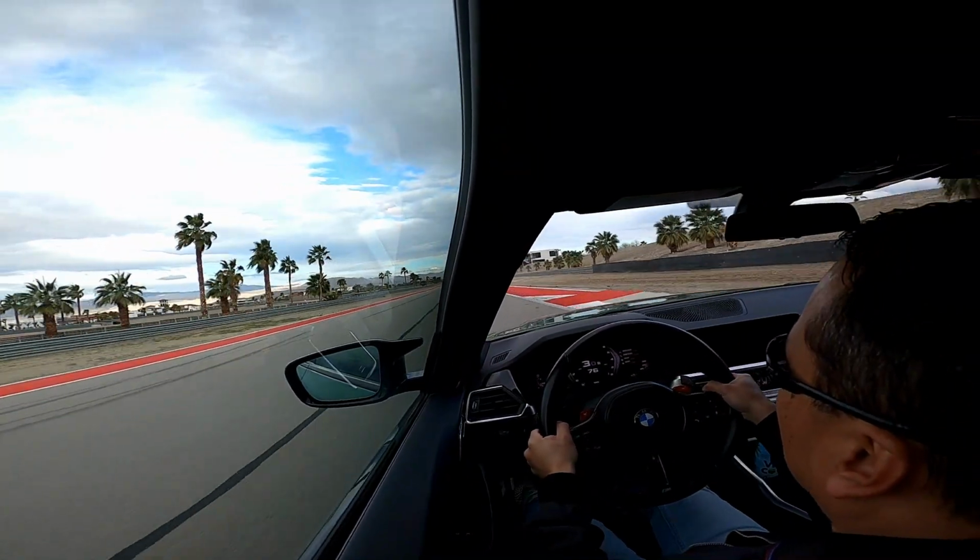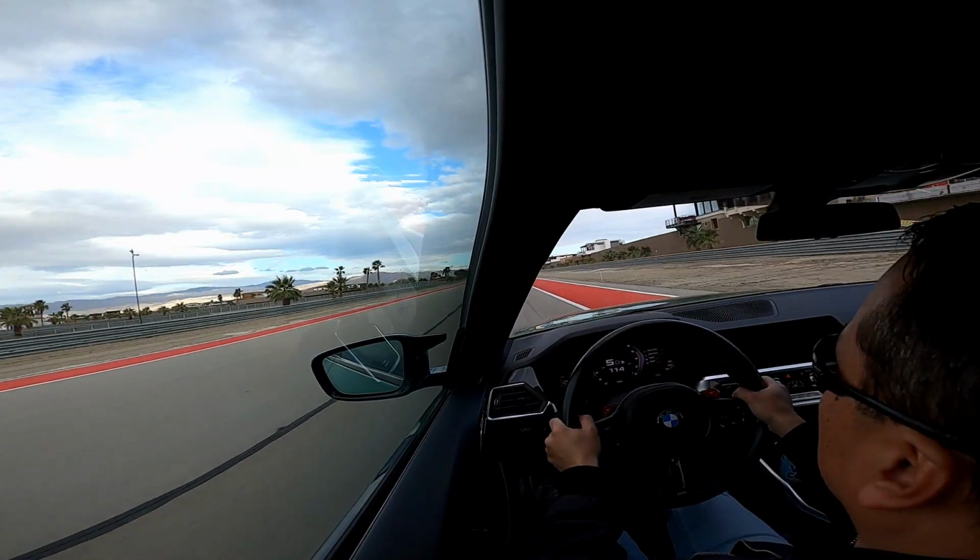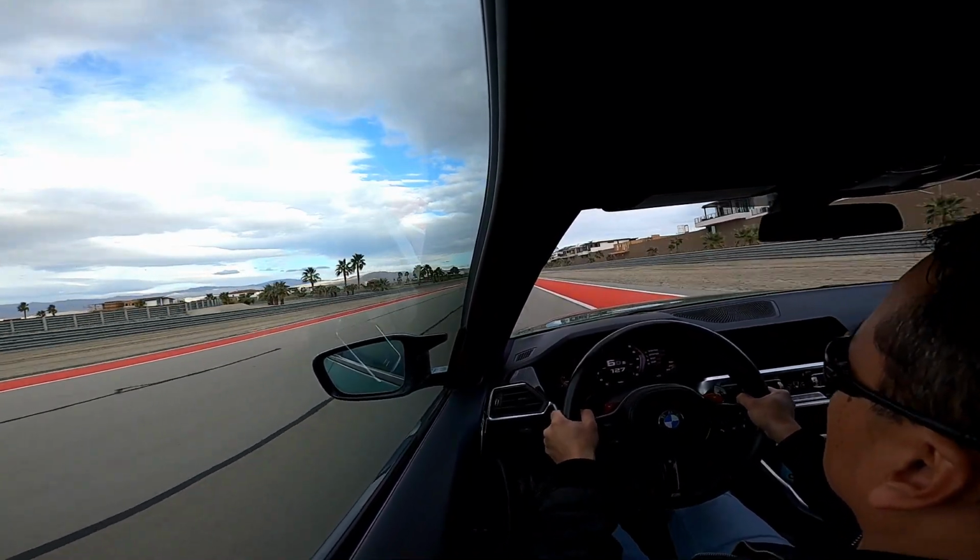Full throttle down the straightaway here, guys. Full throttle. All the way over, man. Nice going. There you go. Good adjustment. Brake it hard to the floor, guys, hard as you can.